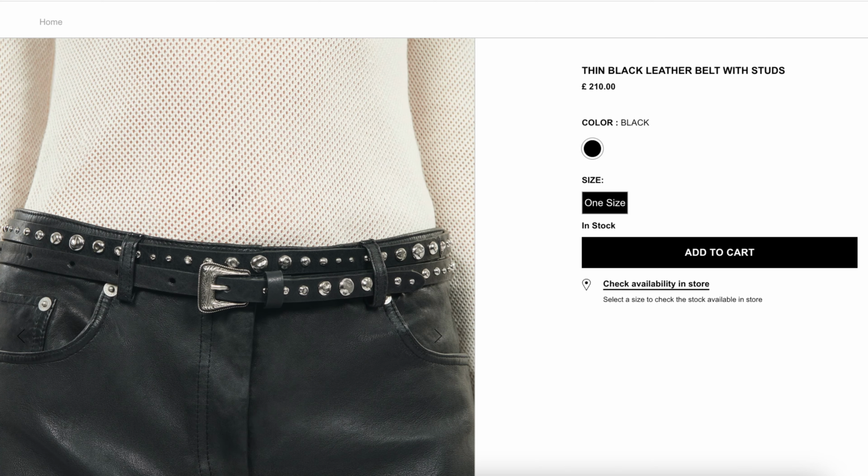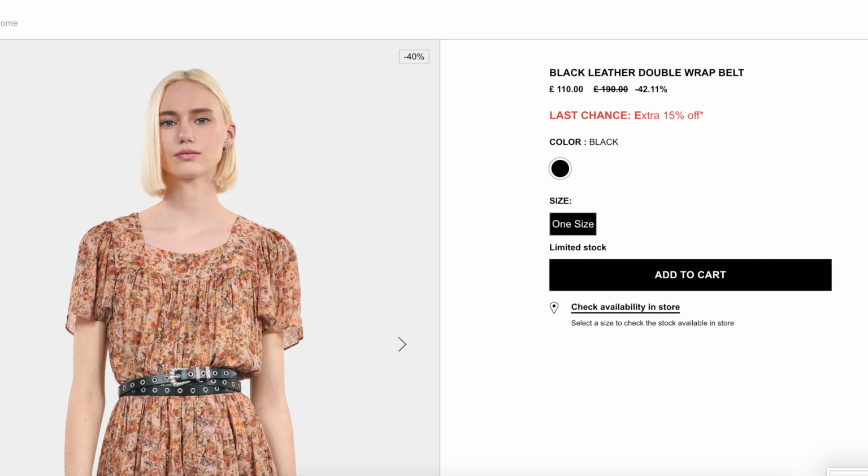Couples belts are on the little more pricier side though. They're from around 150 to 200, a little bit more maybe, but actually they have so many good ones in the sale right now. This double wrap belt I think is so nice and definitely something that you can work into a really neutral wardrobe really easy, and definitely gives that grungy vibes.